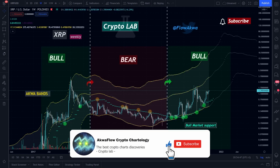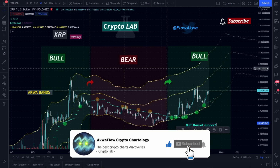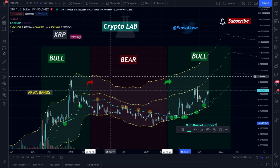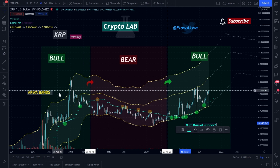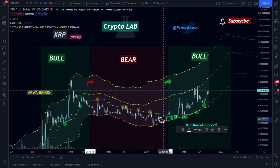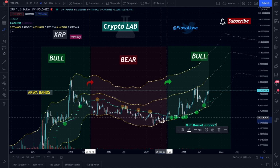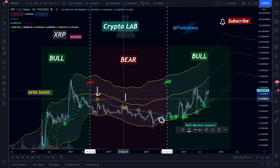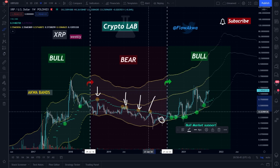Now let's talk about the real deal, XRP. This is the bull bear chart. On this chart, we have only two indicators of mine. We have the aqua bands in yellow and the bull market support. The first time I posted about the bull market support, we were just right here. We were still in the bear market and I said, look, we used it as a strong resistance. Here, here again, and here again.